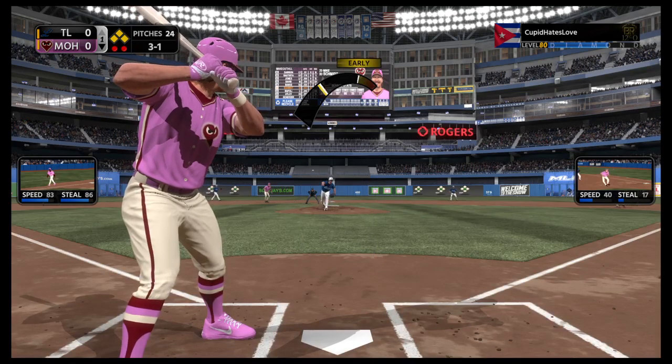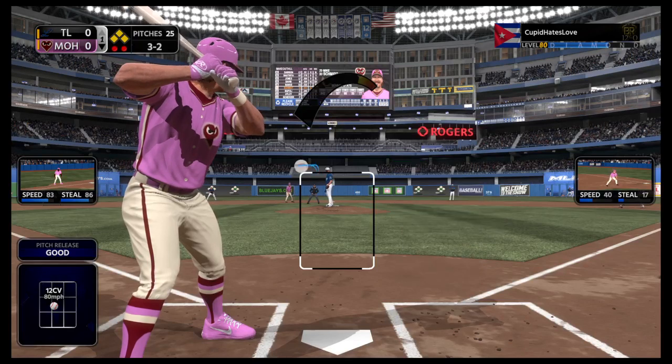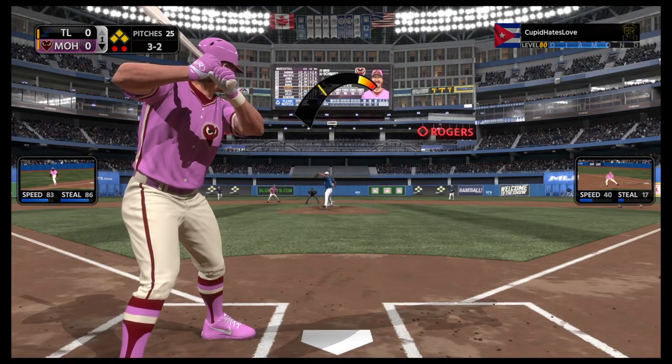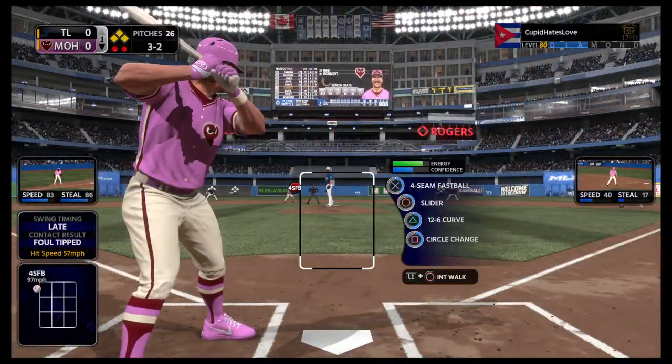From the belt, kicks and deals. Good breaking ball that time, in for a strike. Hey, this is a huge pitch right here. It would be demoralizing to watch this inning slip away. 7th pitch of the at-bat coming up.